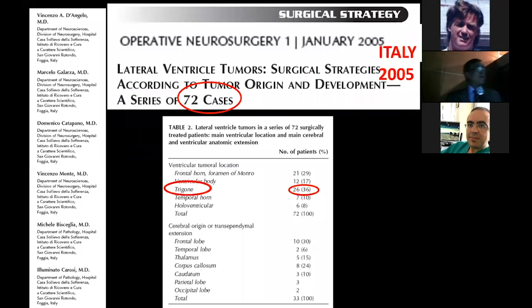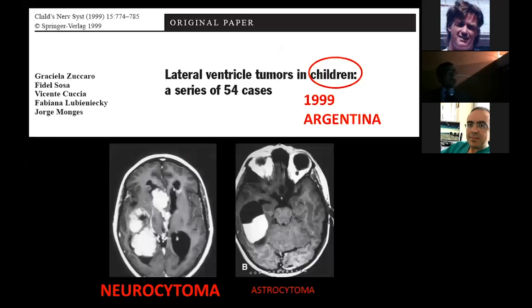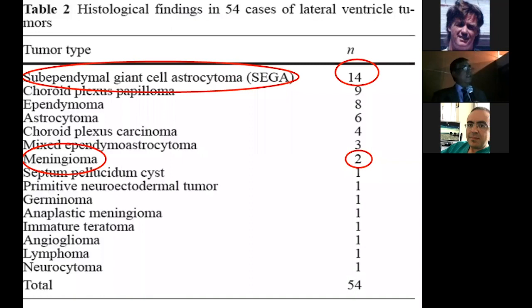In this study of 72 cases, not of meningiomas but of ventricular tumors, it was common in the trigone. Again, in a study of 46 patients from Turkey, meningiomas constitute only 6 out of the 46. So it is not common, it is rare. In children, 54 cases of lateral ventricular tumors. Of course, you will have all the tumors, but to a lesser extent, the meningiomas. So this is the list of these tumors. Subependymal giant astrocytoma is the commonest, meningioma is less. So whether in adults or in children, it is not a common tumor, but it is a very challenging tumor.